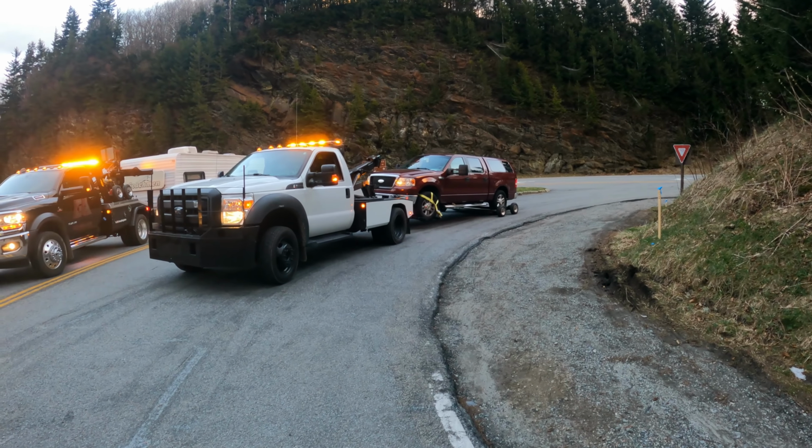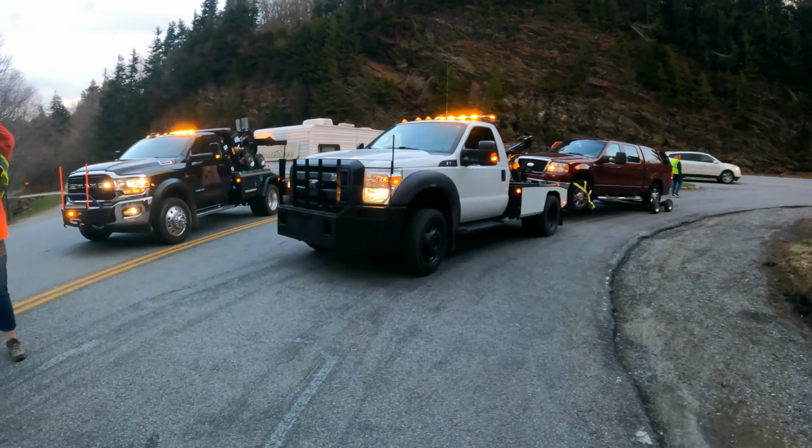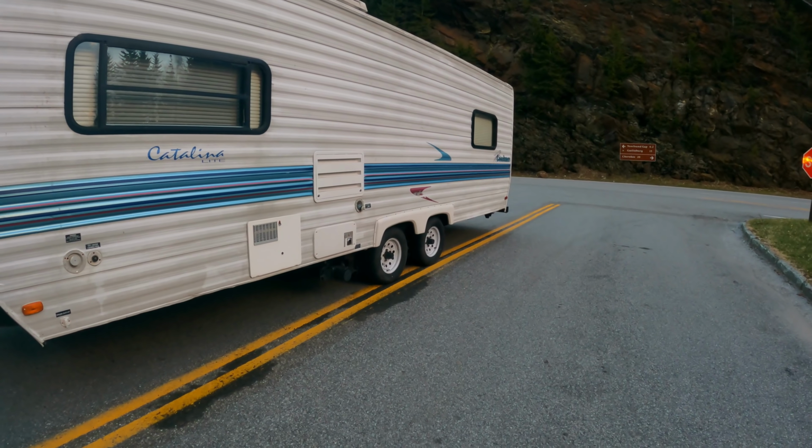Okay guys, that's what that looks like. Dolly's on the Ford because the front tires are completely shot and we cannot trust that. And we've got the camper on my truck. Was able to get it dropped up. I better shut this off so it doesn't run his battery down. There we go. We are locked and loaded.